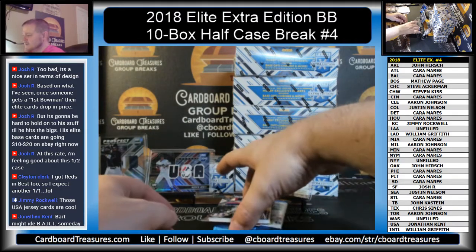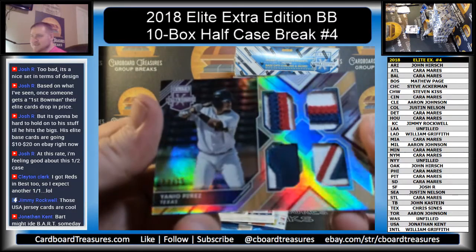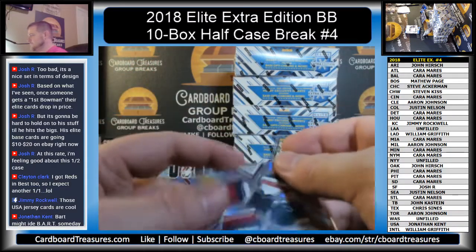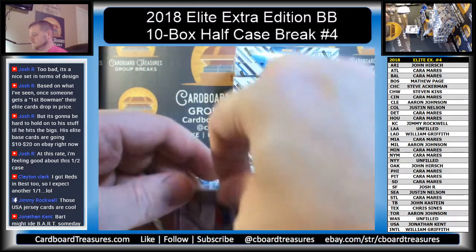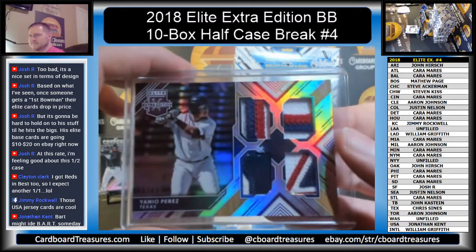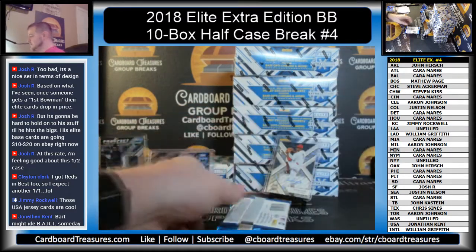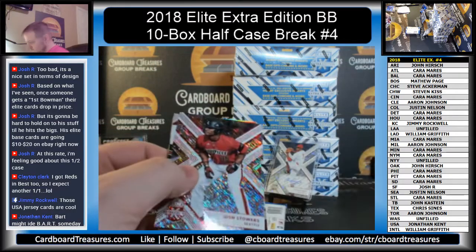Especially when you run across stuff like this. Check this out. Quad patches. Yanio Perez going to the Rangers. 18 of 25. Nice one, Chris. Pompey and Rutschman.